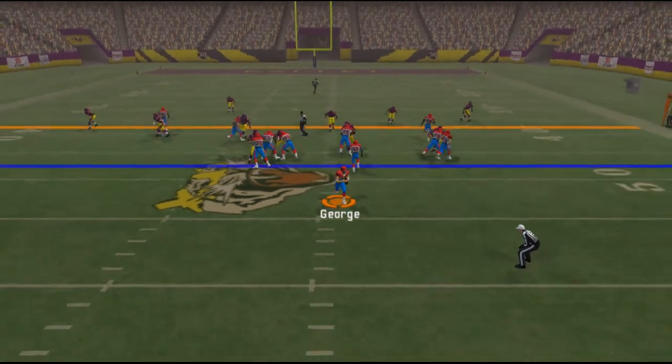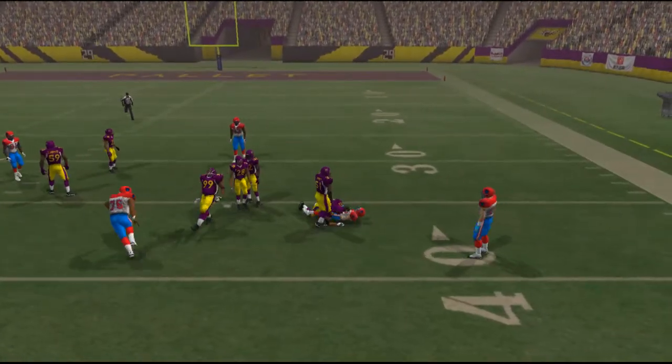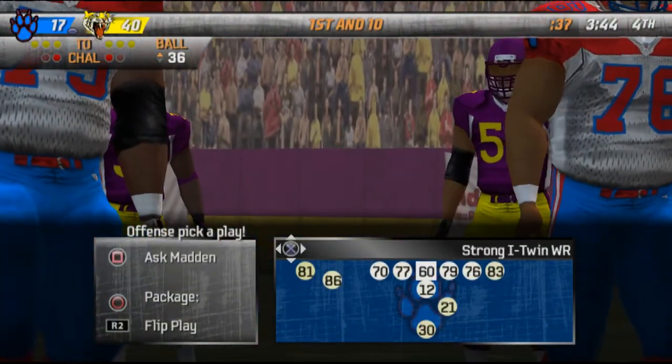Tucks it away. Play action. With the throw, he hits his receiver. Hilliard is there for the tackle at the 36. That's 3 times on this drive they've been able to pick up a first down.